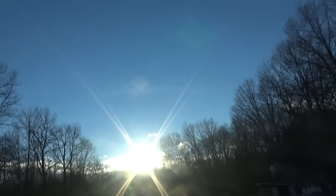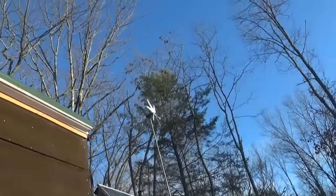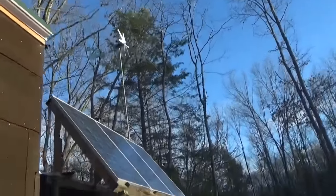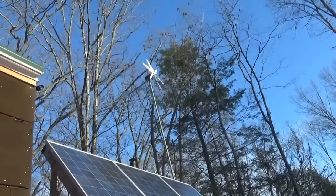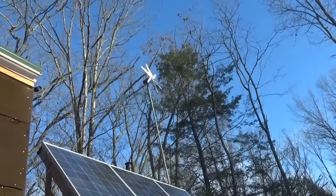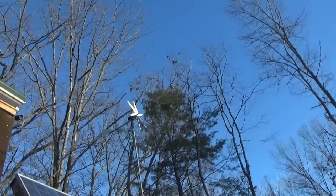Hey everybody, it's a beautiful sunny day and breezy. The wind turbine is turning. And by the way, I get a lot of questions about wind turbines. Yes, they're hooked up. Well, the one is right now, and it is heating the shed. When it blows, it's connected to a heater for now in the shed for the winter.